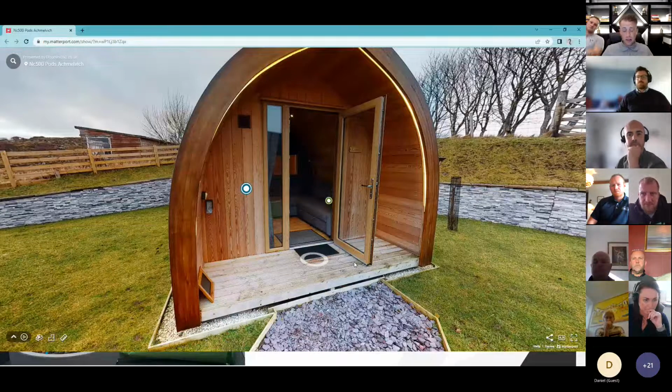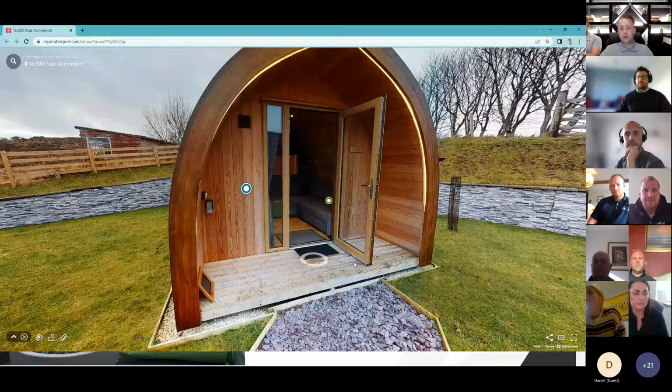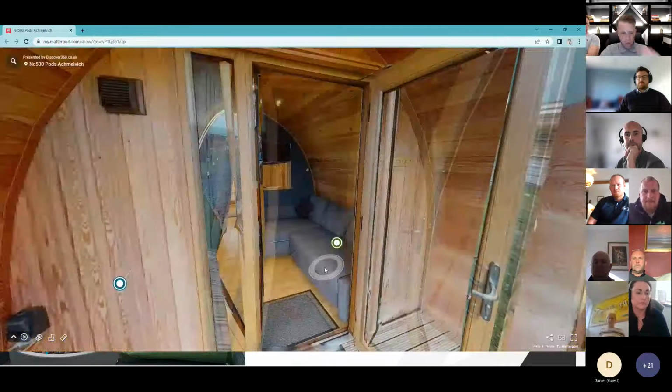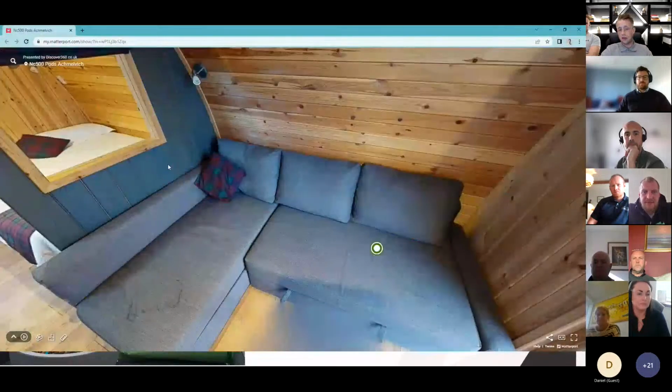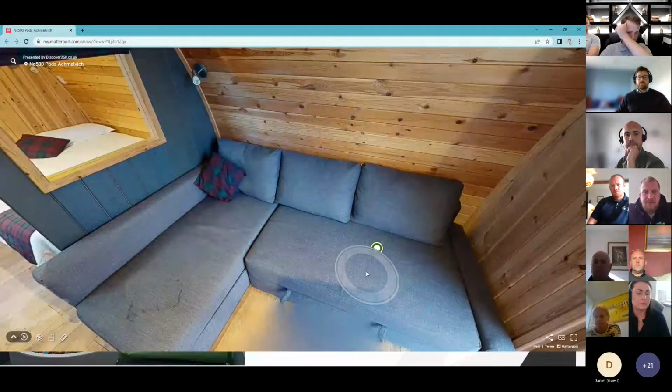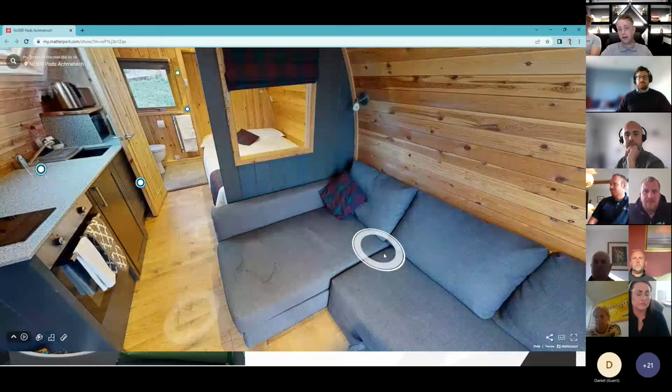We like to put in a lot of USPs. This isn't necessarily the webinar for USPs, but USPs are big. We'll maybe do a webinar about them another time. We've got a pull-out double sofa bed here, so this pulls into a double bed. So this could easily sleep a family of 4.